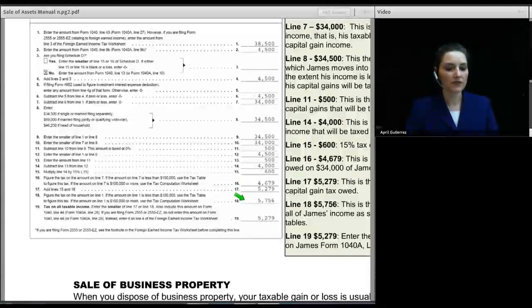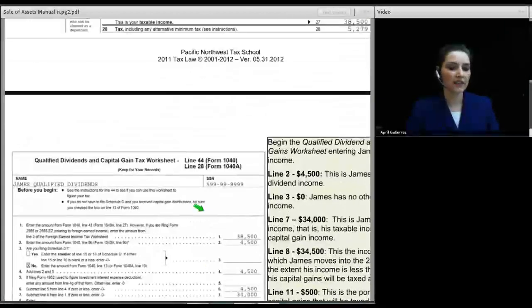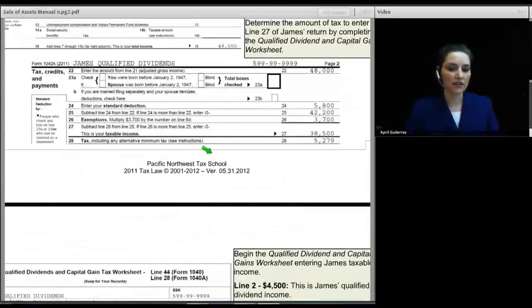If he were to go to the tax rate tables and look up the tax on line 1, he gets $5,756, which is clearly a few $100 higher. So he is definitely benefiting from the reduced capital gain rates, and the amount on line 19 is the lower of the two tax calculations, and that is the amount that he will carry and enter right here on line 28.